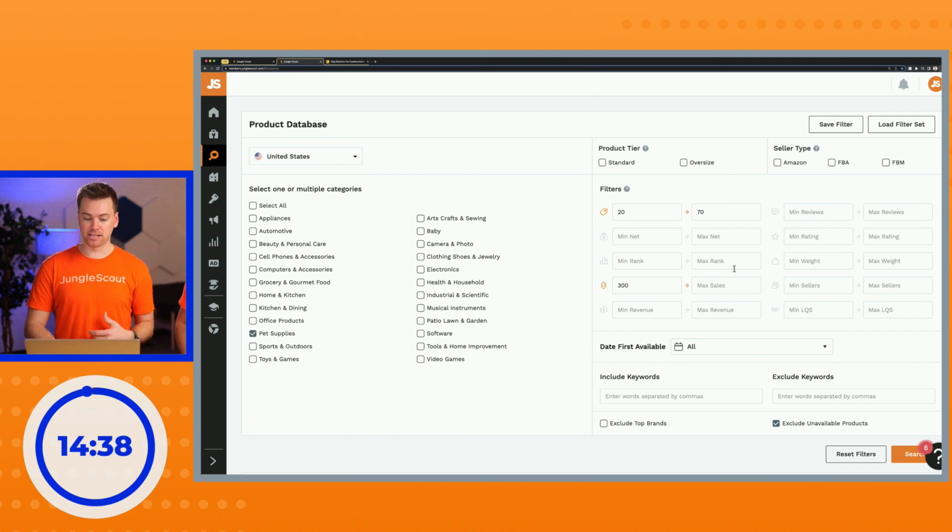And we could do a few other things here that we couldn't do on the opportunity finder. For competition, we look at the reviews here. Typically we would start with maybe more of an open number like 200, then work our way down to 100. So maybe I'll just keep it in the middle there, 150 maximum reviews.